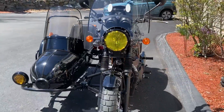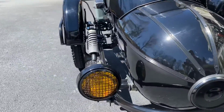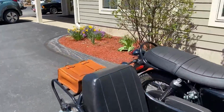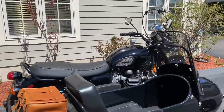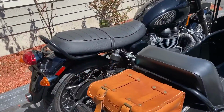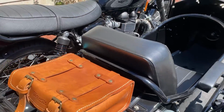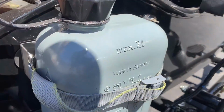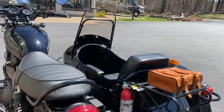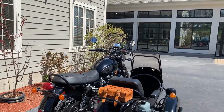I love the retro theme of this bike. I love these little grills, the yellow lenses, the yellow light. The nice little leather legacy bag right there. We have a canteen, made in Germany actually, and a fire extinguisher on this side. This bike, it's amazing. That's all I can say.